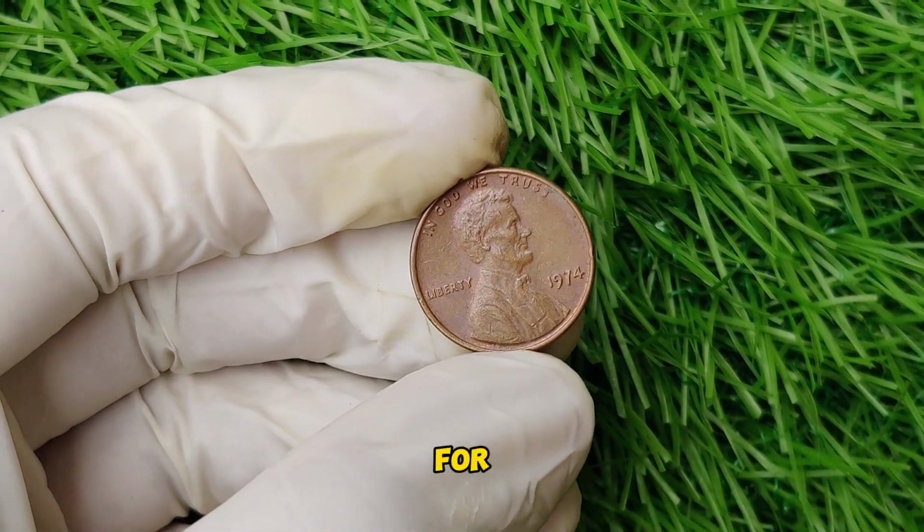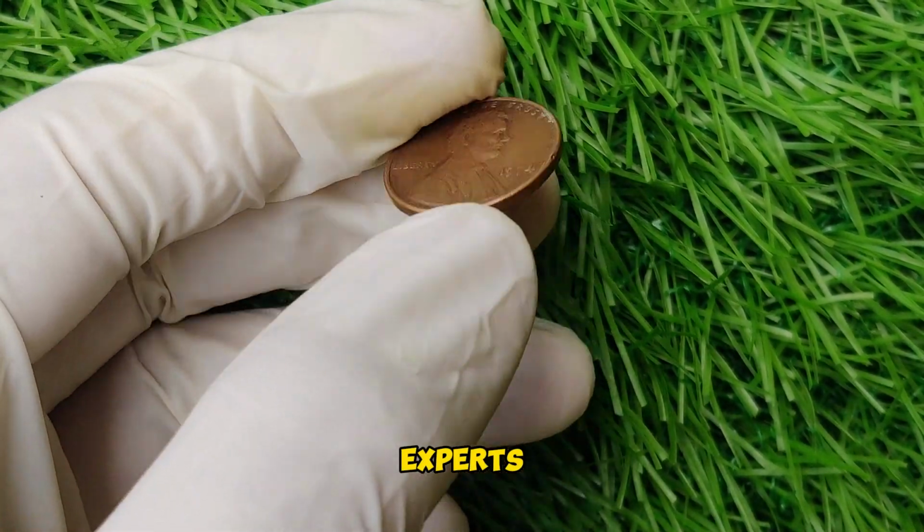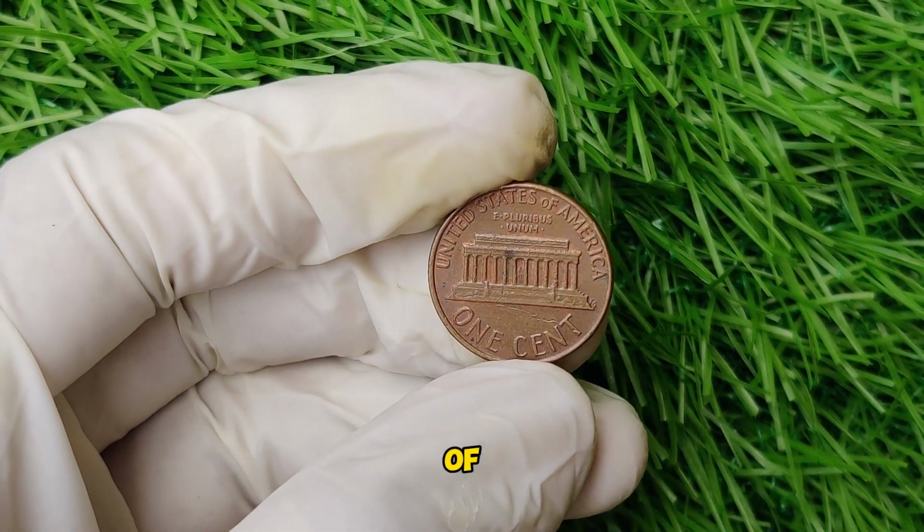These are fantastic for meeting potential buyers and experts who can help you understand the market value of your penny.